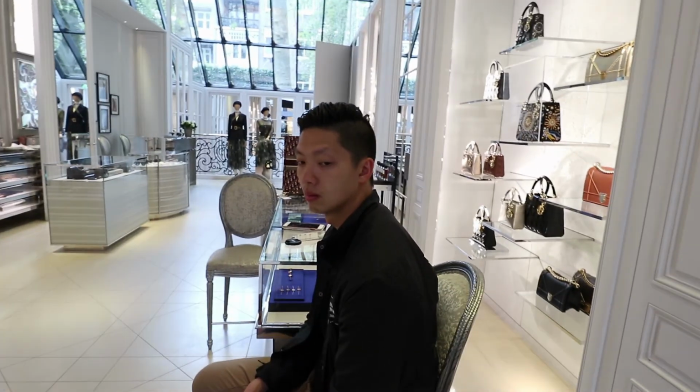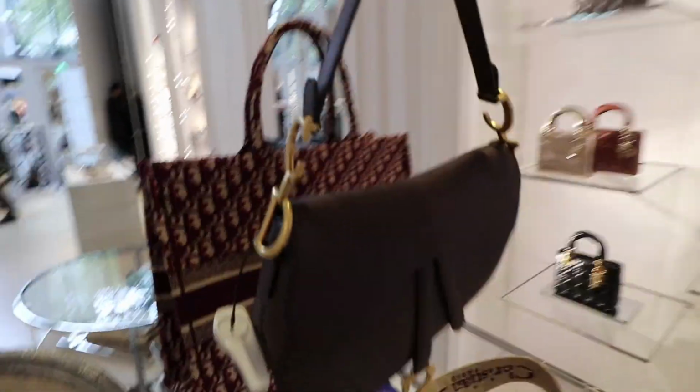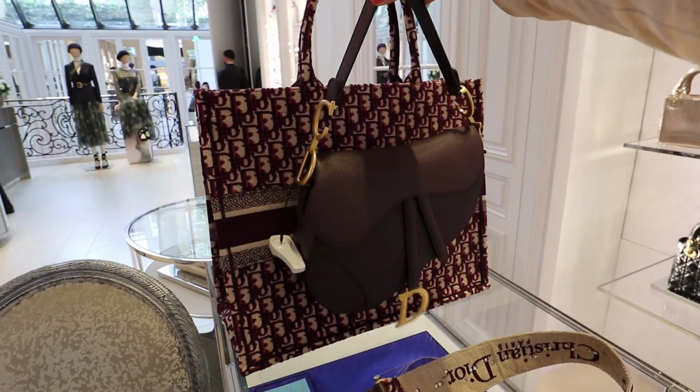What do you think? It's not calling my name. It's calling my name. Not me. And it would match so well with the book tote, guys. The colors are so pretty together. Alright guys, so it has been a few hours since we stopped into the Dior store.